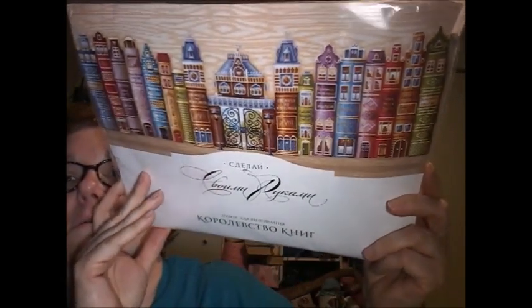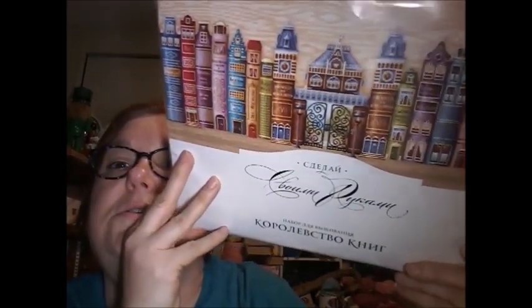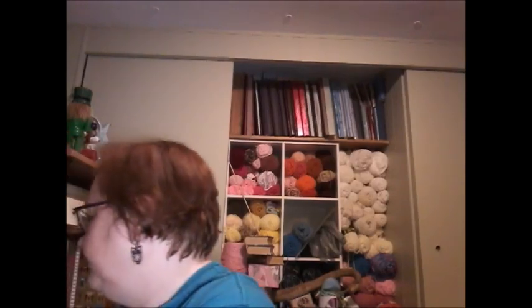Isn't that gorgeous? Now, it came with the fabric, which is hard to see, but it's just plain white Aida, and the threads. So I'm guessing that background is stitched. We shall see. It looks like Aida. Yeah. I haven't opened it up yet. I don't know when I'm going to start that one. Probably this summer. And again, Jen Lee, it's all your fault.